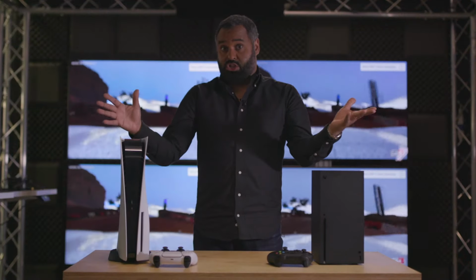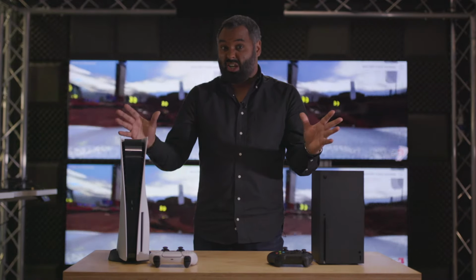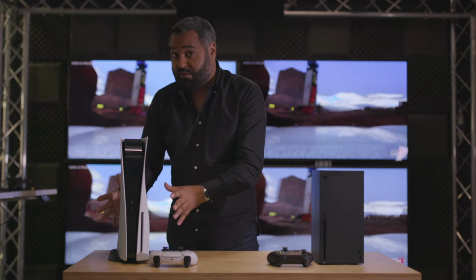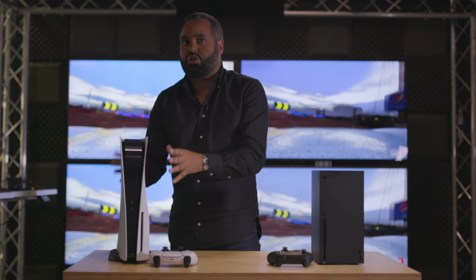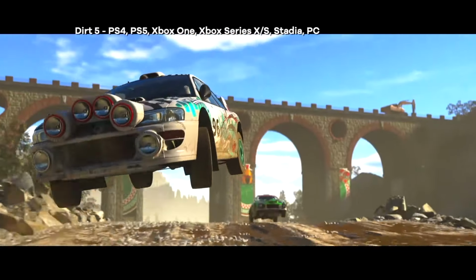So, which of the two new next-gen machines to choose from? Well, they are actually pretty different. The PS5 at the moment feels like the most next-gen of the two. That's because the games that are available for it at the moment really do show off what this machine can do. The Xbox Series X, on the other hand, is the more powerful of the two machines here.